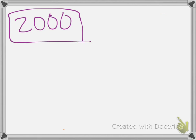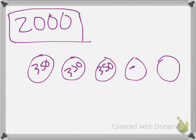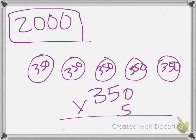Number 3 says Susie collects box tops for her school. Once she has 2,000, then she can turn them into the school for money. She has 5 bags, 1, 2, 3, 4, 5, with 350 in each bag. So if you look, you can either do repeated addition or you can do multiplication. Multiplication is always faster. So 5 times 0, 0. 5 times 5, 25. 5 times 3 is 15, plus 2 is 17. So Susie has 1,750 box tops. She needs 2,000, remember, to turn in, so as of now, she does not have enough. Make sure you explain that.